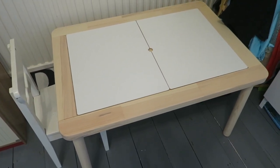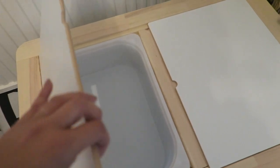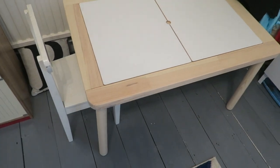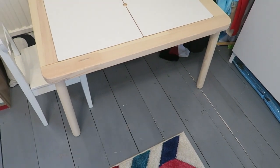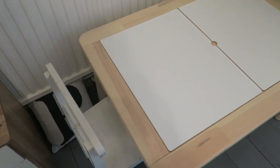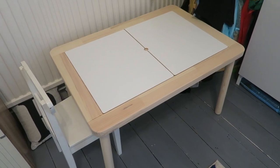This is from Ikea. I think it's called the Flisat table. It's really clever. So it's a table, but underneath inside you can put these Ikea pots in, you have to buy them separately. It's really, really great for messy play, setting it up for play ideas. So that's brilliant. That table was a bargain. It was £40 and the pots are only a couple of pounds each. And then we've just got one of the old Ikea little children's chairs with that. So that's really, really useful.